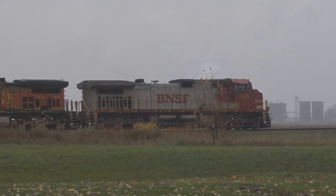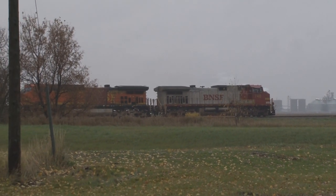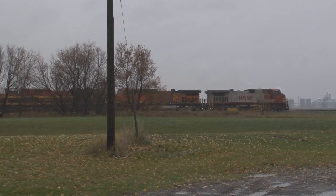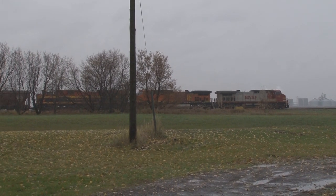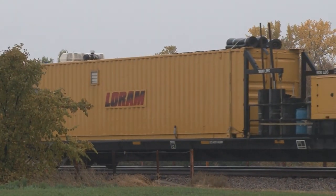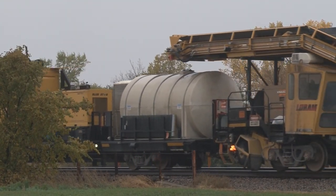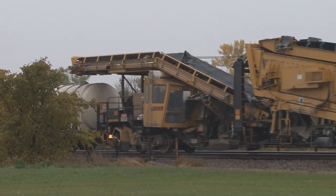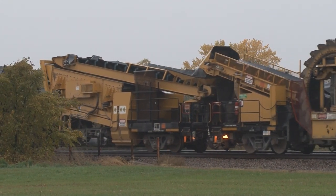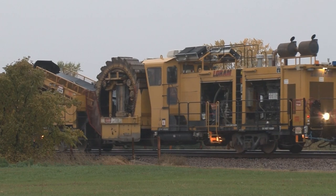A grain train has arrived at the junction on the Red River Valley and Western track and waits to head west on the BNSF. This is a Loram shoulder ballast cleaner. We filmed one of these machines hard at work, creating a huge cloud of dust in Bovina, Texas, in volume 13 of this series, named High Plains Freighter.